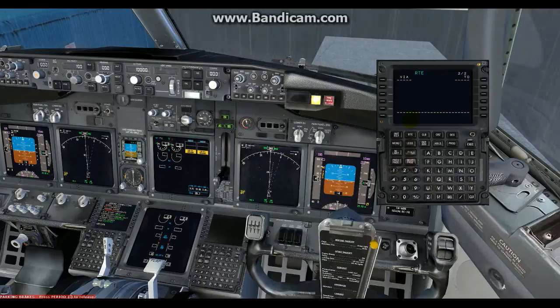Next page, we're gonna put in the route. So it's Suksum. Must have misspelled that. Success, sorry. There, and then it's M725, and it's Alpha Alpha Lima for Aalborg in Denmark, and then it's Tango 551 at Tesby. And activate and execute.